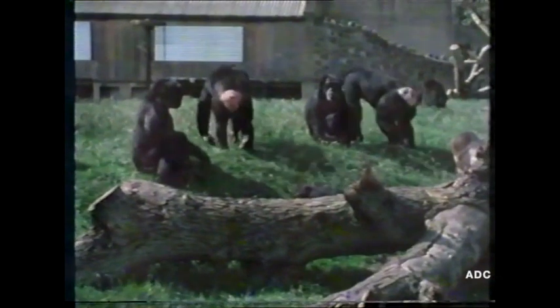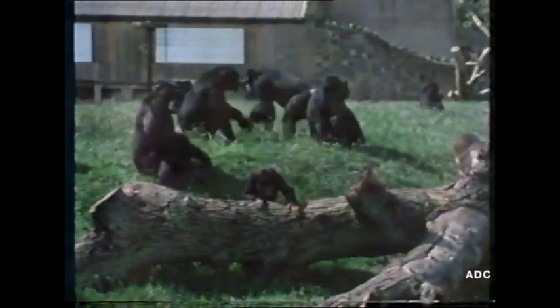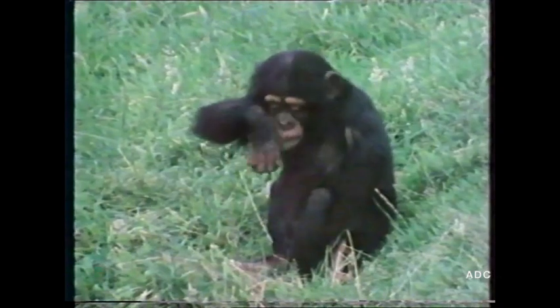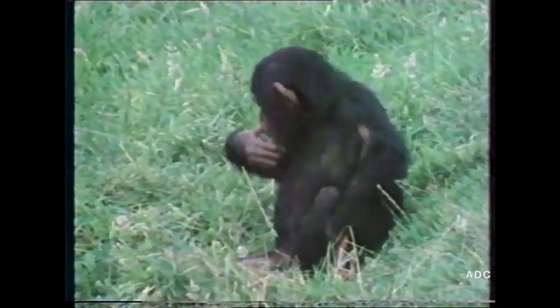Nearby, and again at Chester Zoo, a group of chimpanzees. This group of animals includes individuals of all ages. The adults exhibit a clear-cut hierarchy. The oldest animals are very much the bosses and will not tolerate interference by other adults. The youngsters, however, as in human society, are tolerated by their elders simply because they are youngsters.